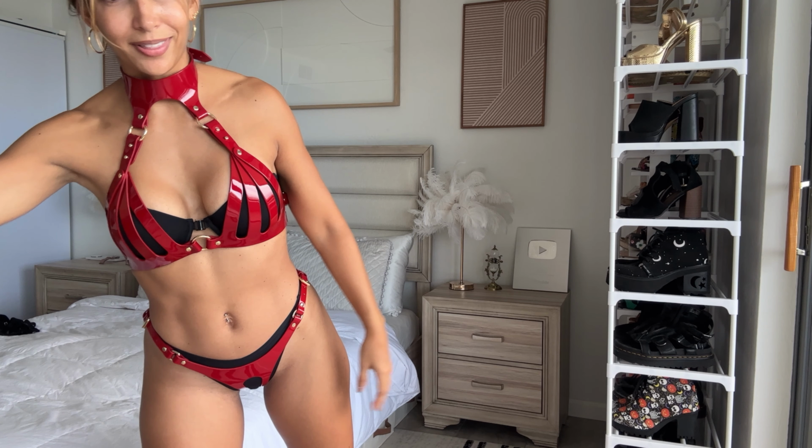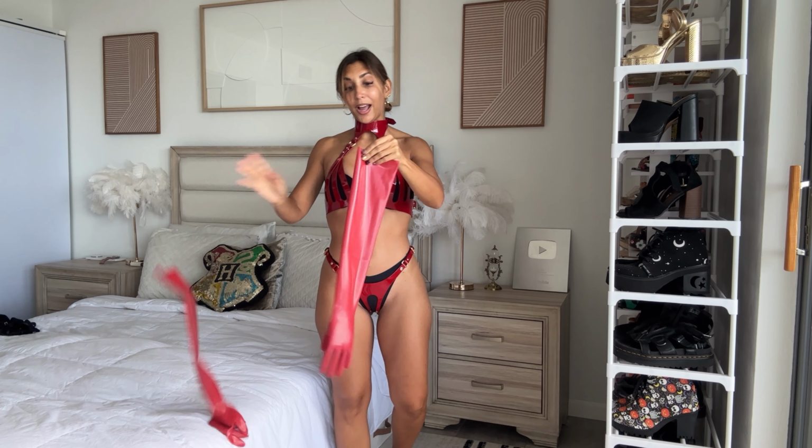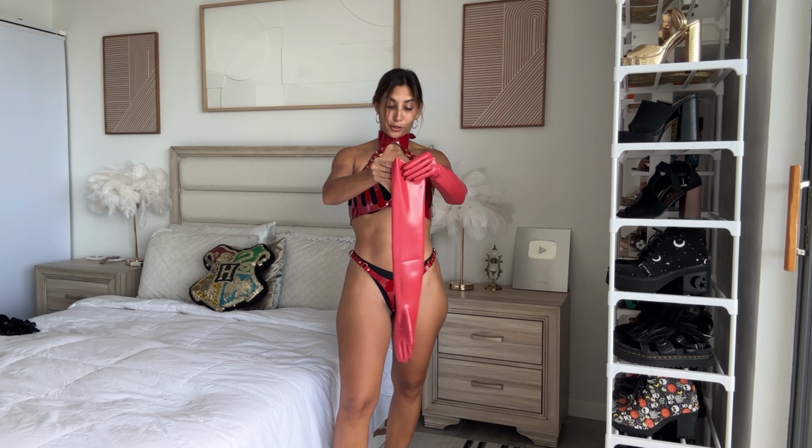This is pretty cool. Okay, I have one more item that goes with this. We have some epic latex gloves. I'm gonna have to try them on. One arm done and you can already see the look. Let's try the other glove. I have to do it. I did it! What do y'all think?